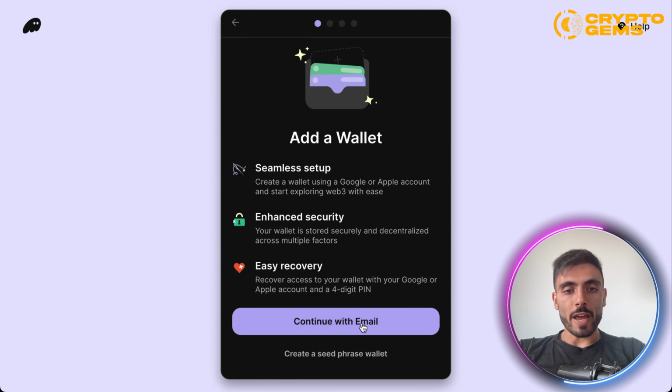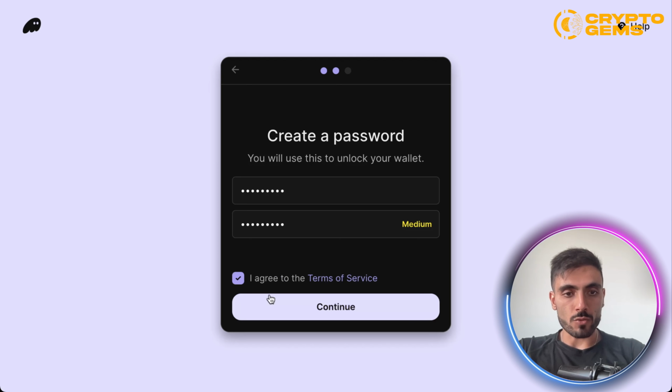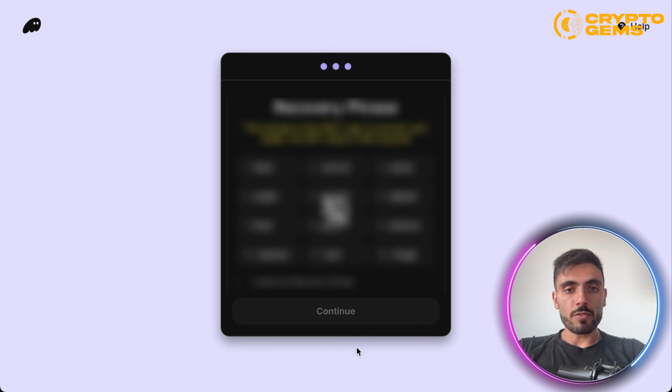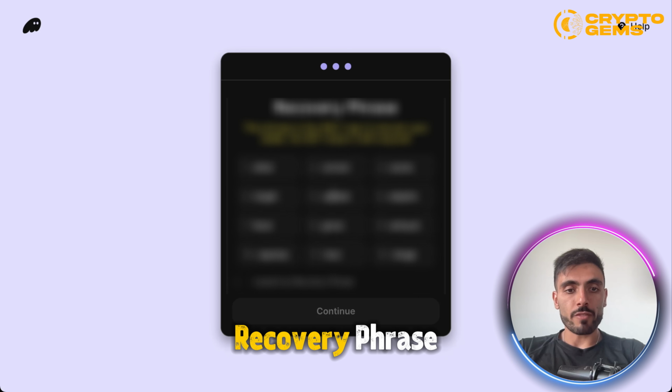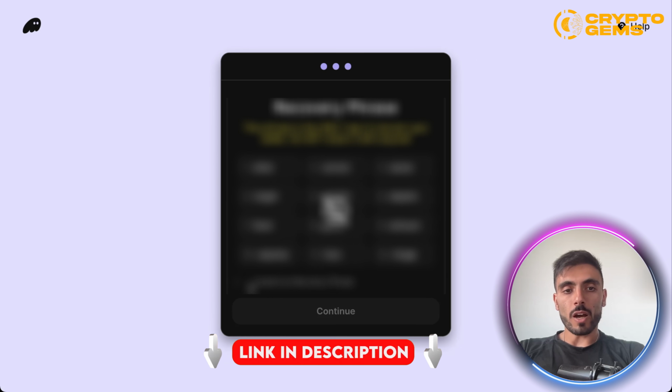You choose either continue with email or create a seed phrase. I will do it with create a seed phrase, and you choose a password. Put a strong password that you don't need to worry about. And here, it gives you out the recovery phrase. You need to write this on a piece of paper. So I wrote down those 12 words.